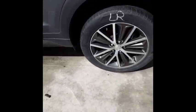Left power door mirror. Both left-hand doors appear to have no damage. Left rear 18-inch factory alloy mag with an average tyre. Left-hand tail light. Left tailgate garnish. It's got a tidy rear park sensor type bumper bar.